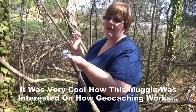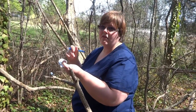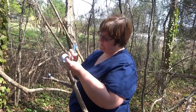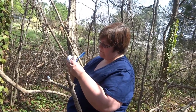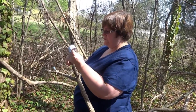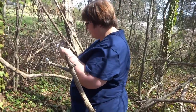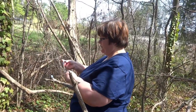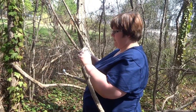Kind of. And we log under our username and our profile, and it shows how many we found. So when you log on, is there a special code or something? There's what they call a GC code that's strictly for this geocache, and then you mark that you found that one, and it logs you onto it, and it keeps track of how many geocaches we found, how many have actually found that one, and go from there.